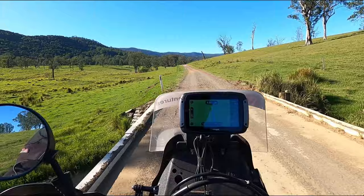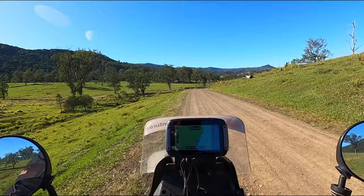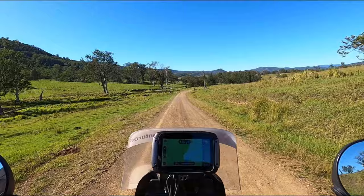Reminds me of the back of the Barringtons, or a bit north of the Barringtons. Bloody beautiful country. Every bend's got something interesting. Every hill's got an awesome view.